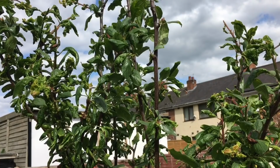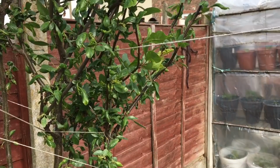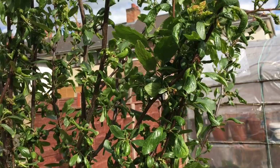So I'm just taking them off, and the tree is looking a lot better now, and I'll show you guys some of the plums that are growing on it, and they've gotten bigger, mashallah. So yeah, those are the plums. And yeah, so I'm just taking them off, and hopefully the tree should be in better condition.